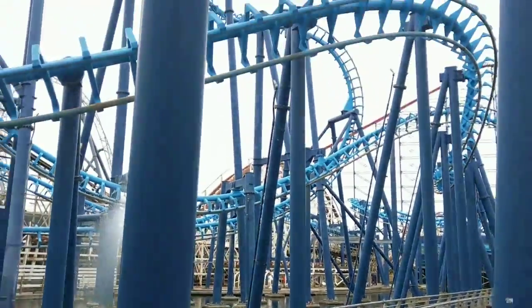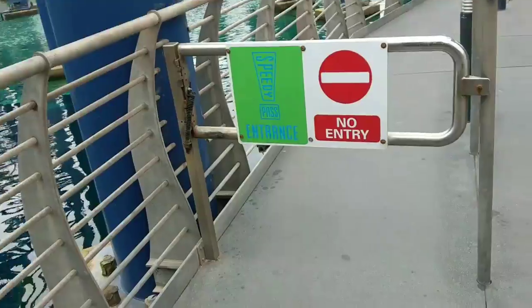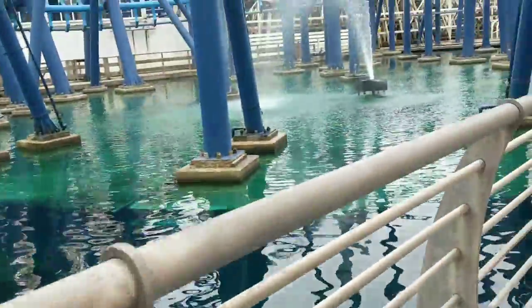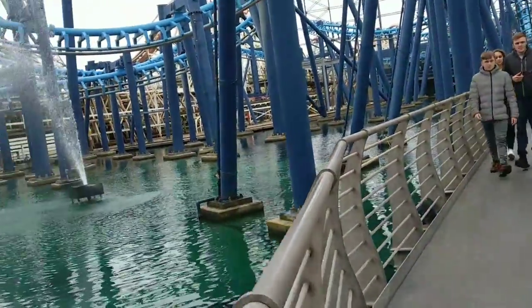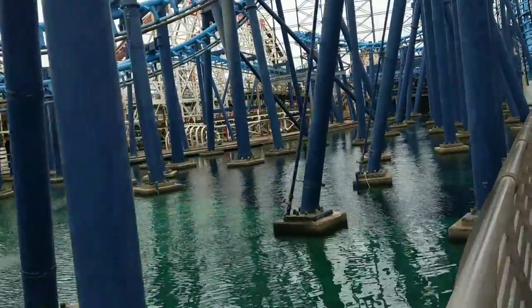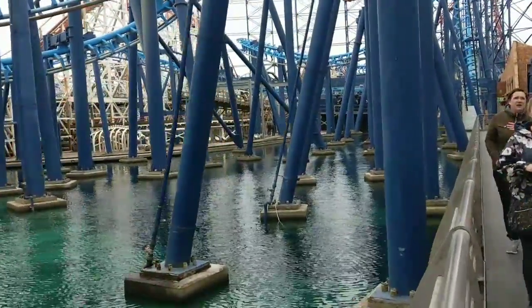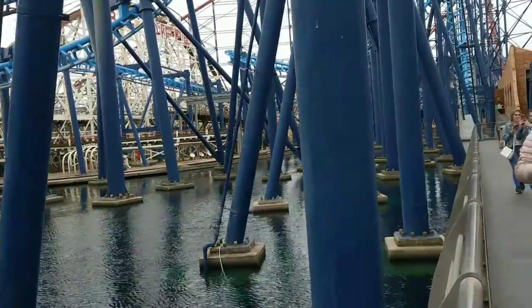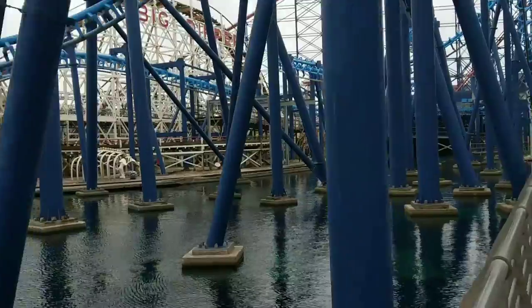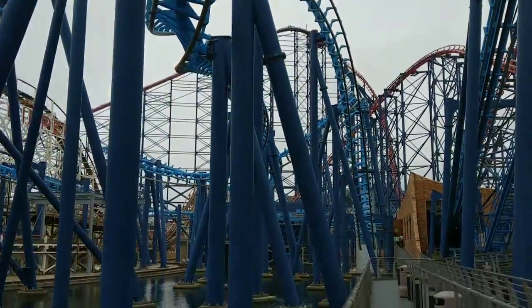So I'm not sure how this works. We're trying to get on this using the access pass. I think you have to get on the exit, which I presume is this. I don't see how this works. So we're going past all the people coming the other way, and we're going to see if we can get four of us on, which may or may not work. So this is testing out the access pass and how actually helpful it is or not. Okay, so they let us on.